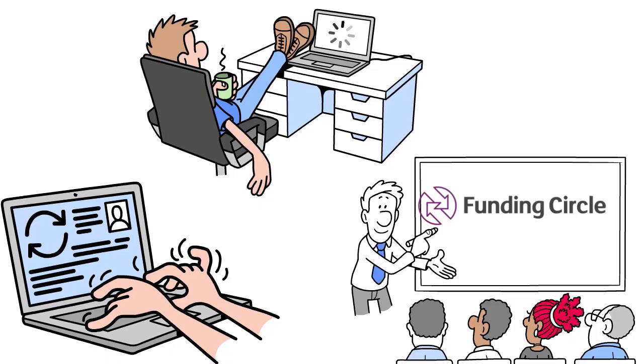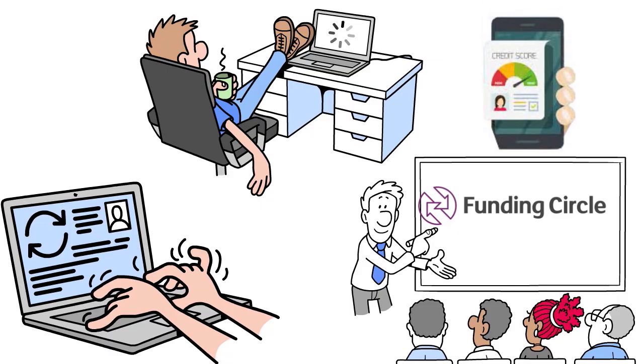Now, a minimum credit score of 620 is required. Loans for Stripe clients go up to $25,000, but Funding Circle independently offers loans from 25 grand all the way to $5 million.